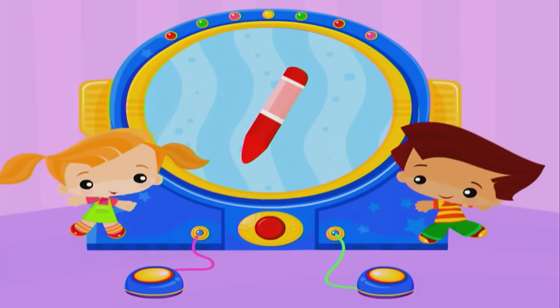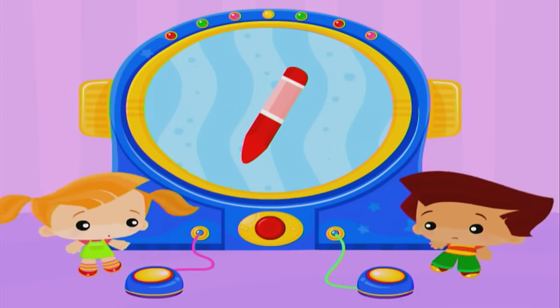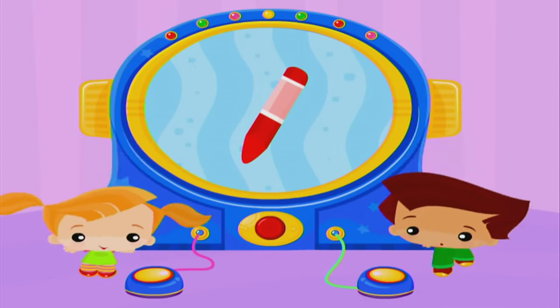A crayon! Oh, what joy! Oh, what a sight! We were together and got it right! Whee!